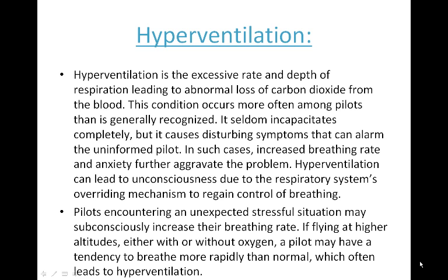Hyperventilation. Hyperventilation is the excessive rate and depth of respiration leading to abnormal loss of carbon dioxide from the blood. This condition occurs more often amongst pilots than is generally recognized. It seldom incapacitates completely, but it causes disturbing symptoms that can alarm the uninformed pilot. In such cases, increased breathing rate and anxiety further aggravate the problem. Hyperventilation can lead to unconsciousness due to the respiratory system overriding mechanism to gain control of breathing.